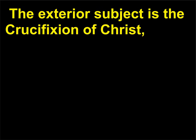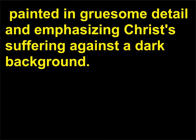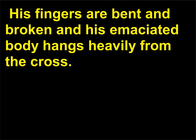The exterior subject is the crucifixion of Christ, painted in gruesome detail and emphasizing Christ's suffering against a dark background. His fingers are bent and broken, and his emaciated body hangs heavily from the cross.